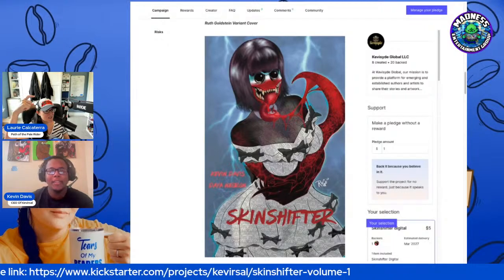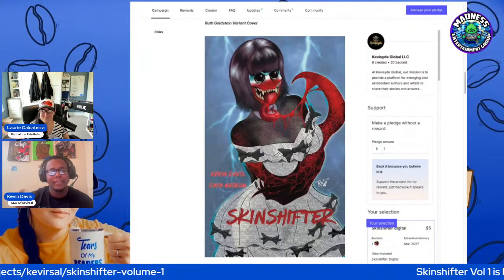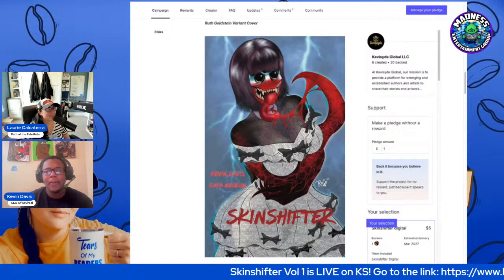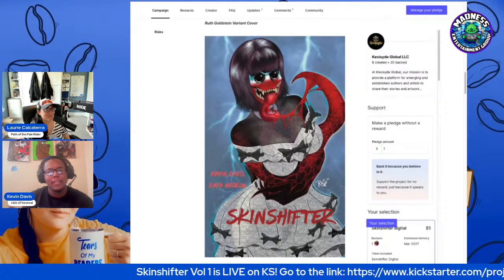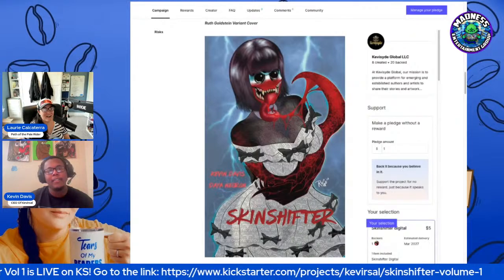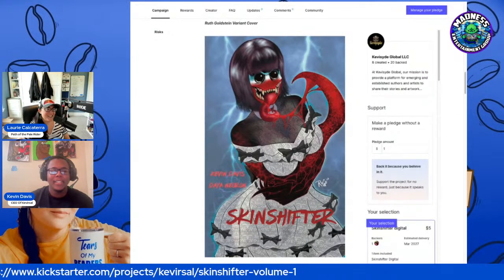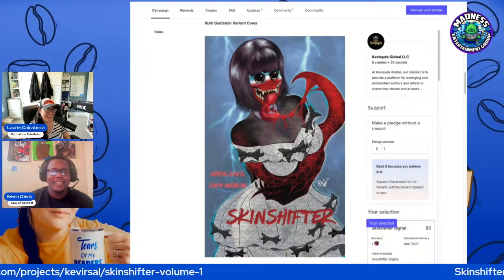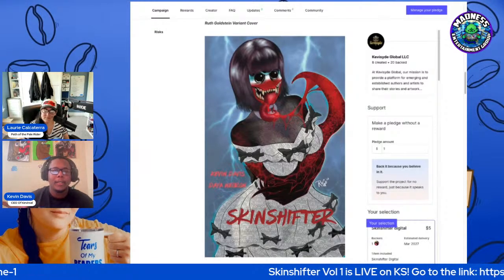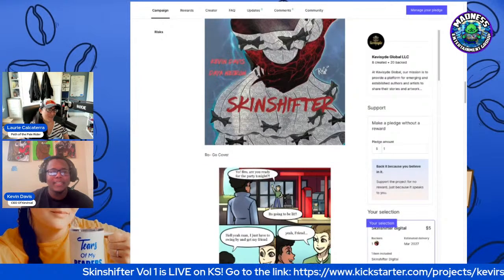The Jackal Bunny can morph into... Okay. Yeah, that's the art, because I sent art concepts to Rogo. I'm like, this is the more in-depth version of Skinshifter, of Jackal Bunny. The Jackal Bunny can morph into your worst nightmare, basically. I'm not okay with this.